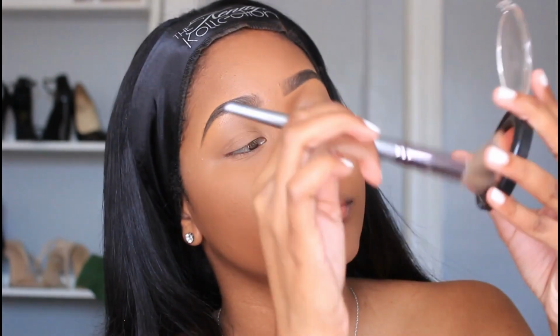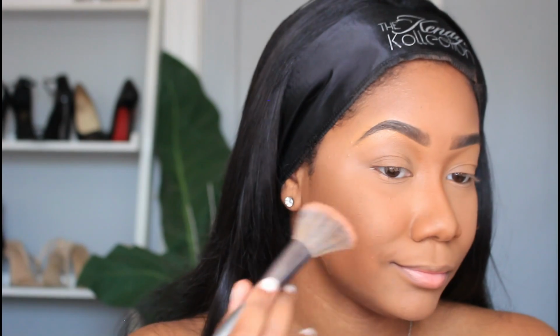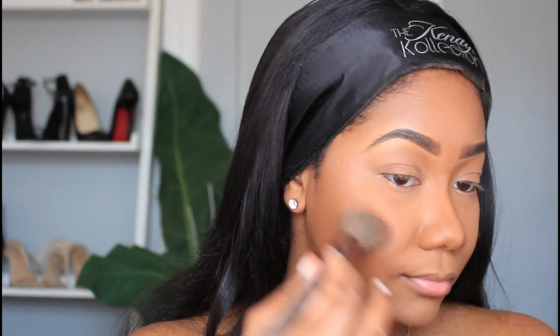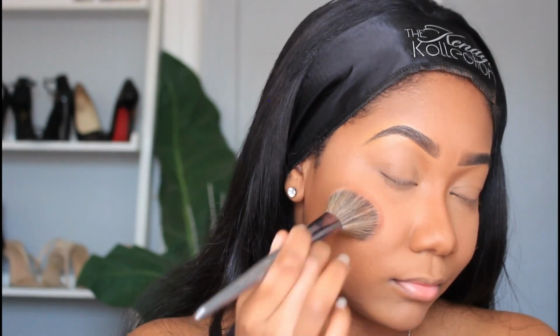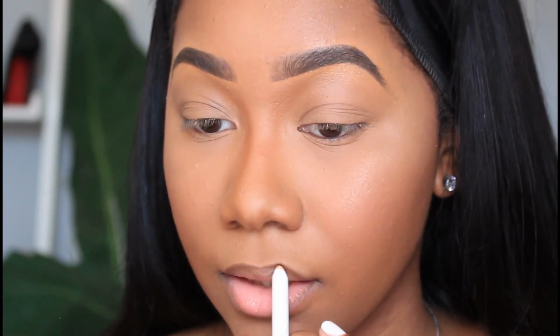With my blush, I'm also going to apply it extremely lightly. This blush you can pretty much pick up in the drugstore. It's by Black Radiance, and I'll definitely link it below. I'm going to line my lips with this liner that I snagged from ColourPop. It's literally the perfect brown if you're my shade or maybe a little bit lighter.